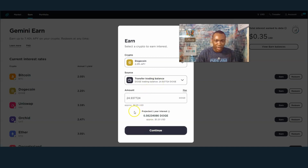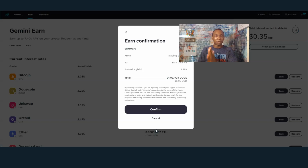Now, right now, I'm going to go ahead and do this. It's approximately $8.95. That's how much it's worth right now. And then here's the projected 1-year interest showing how much Doge you will get. So I'm going to click on continue.